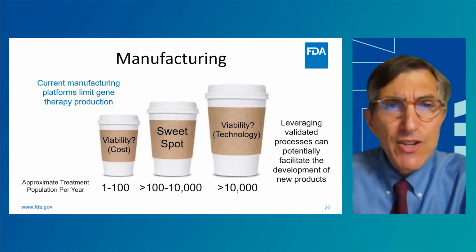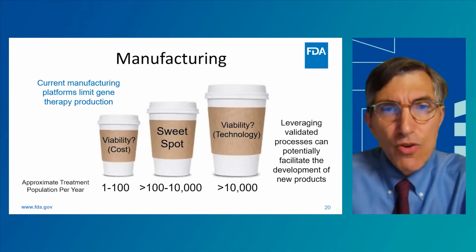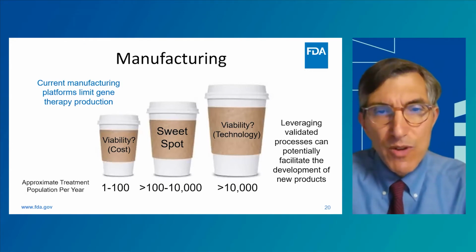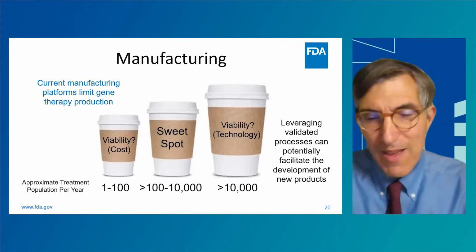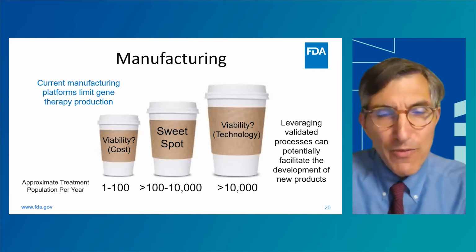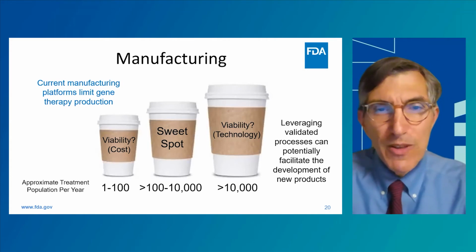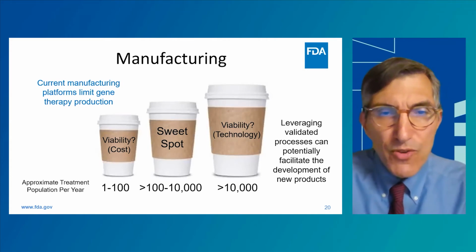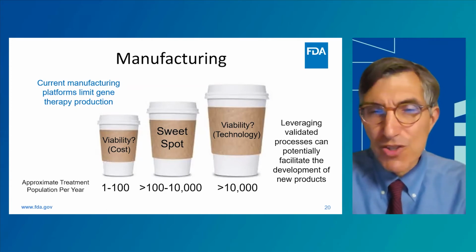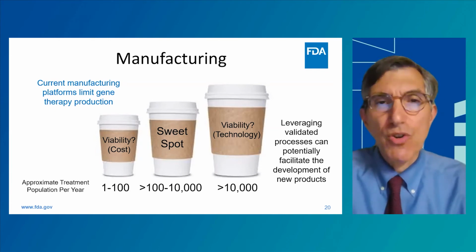And the manufacturing problem here is that currently, commercially, the sweet spot for manufacturing is the same place as when you go into a certain type of coffee establishment which is ubiquitous. You go into that coffee establishment and you look up on the board and everything is the medium size. They don't even put prices for the large and the small size anymore up on the board, because that's the sweet spot. For gene therapy, it's very similar. The sweet spot for manufacturing for commercial viability is currently making a couple hundred doses a year.